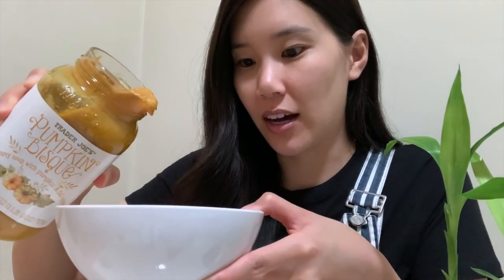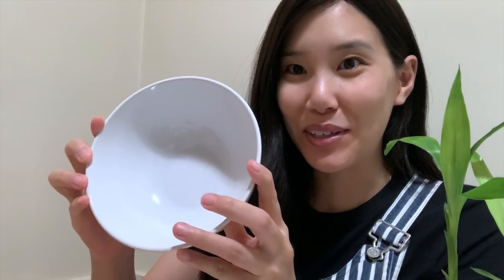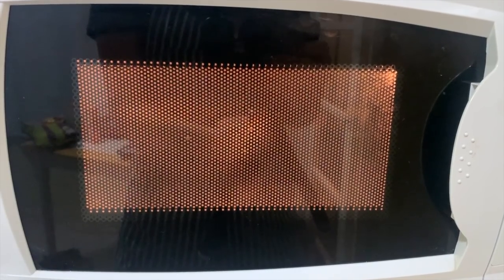Smells interesting. I'm just gonna have a little. Oh my gosh. There was a hair in this bowl. A new clean bowl. Pour a little inside. Looks very appetizing. It's hot. Ow, ow, ow.